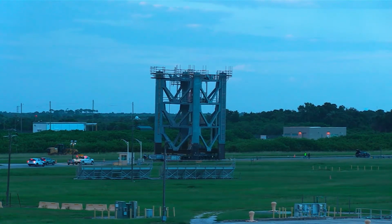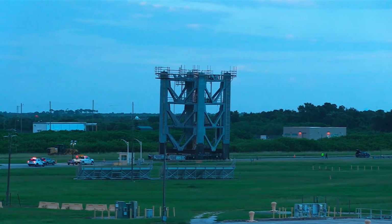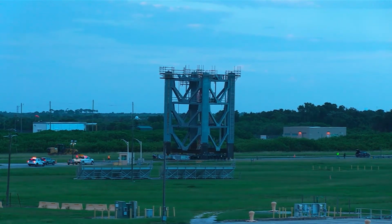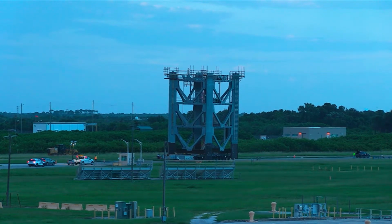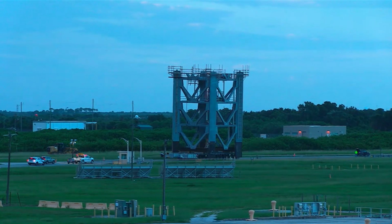In the future, SpaceX intends to use this road for moving the Super Heavy booster and Starship to Pad 39A from the factory area that's being built nearby at the Roberts Road facility, elsewhere here at the Kennedy Space Center.